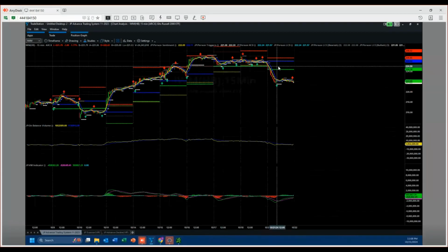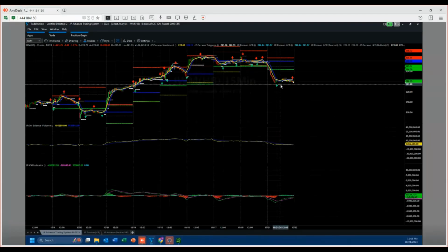Friday, or last week when I did the last update, I said I think Russell's got one more pullback, and I want to unload some of the longs, and I want to see that pullback to reload. So again, we did see a downside move today in the Russell. So the indicators are working well.